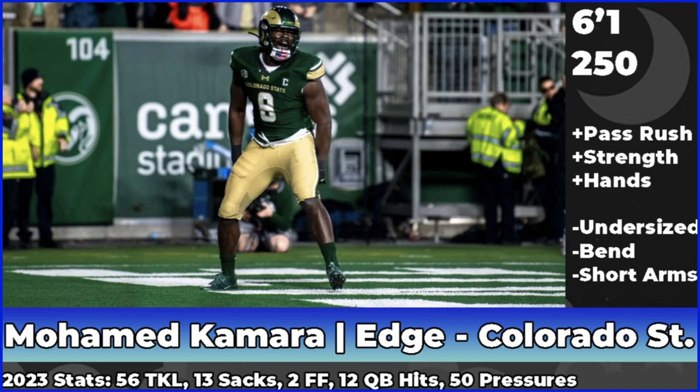Like the power that he has. Yes, he has short arms, so maybe NFL tackles can get to him and they'll have the technique to stop him. I think the dude has the work ethic, though, that he will find a way to counter that, whether that's going inside or whether that's finding an outside rushing move that he can use.